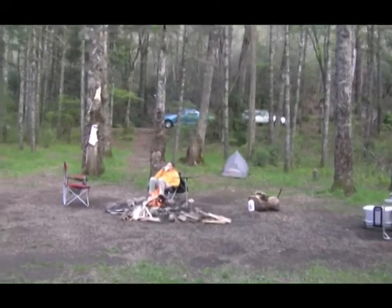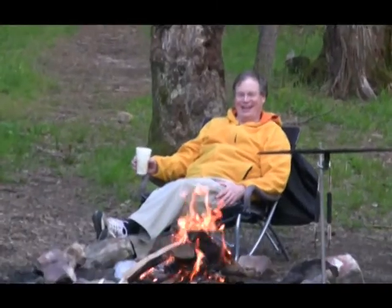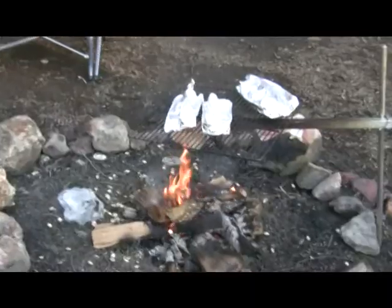And of course, Cousin David there, he's worked hard. He put the tent up. He brought down some snacks and some ice, and he's really tired out now, so he's got to rest. You know how that is.